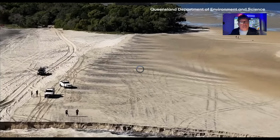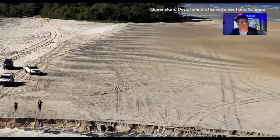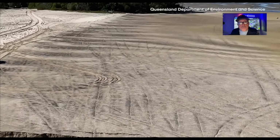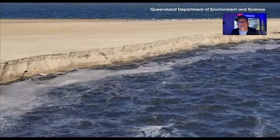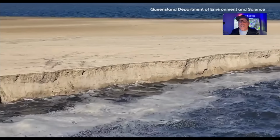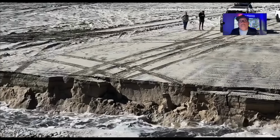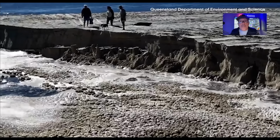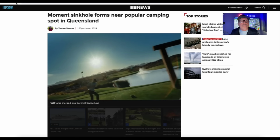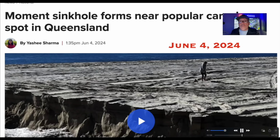Here's the sinkhole down in Queensland. Along the coast, you're going to see the coastline eroding, falling off into the ocean. And there's people standing here watching this in disbelief, filming the coastline falling off into the ocean. Queensland Department of Environment and Science. Check that out. Wow. So the shoreline along the eastern edge of Australia has gotten smaller as a large chunk of the coastline has fallen off into the ocean here recently. Once again, that article dated June the 4th of 2024, going from Queensland down to South Africa.